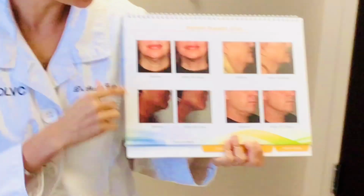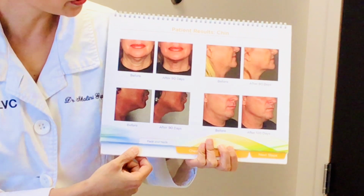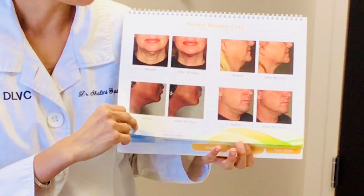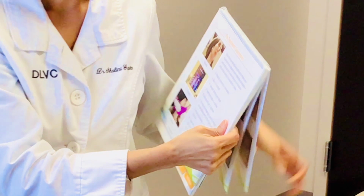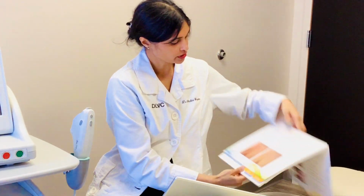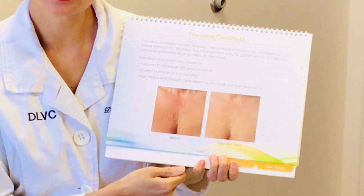These are some more examples of the lower face, which is the most commonly requested area. Although I will say that most patients choose to treat the entire face and neck, and then sometimes also include their chest to get a more comprehensive treatment. Some more examples of the neck. And would also like to show you some results on the chest. So here's an example of a chest. And you can see the improvement in the skin quality along with the reduction in the lines.